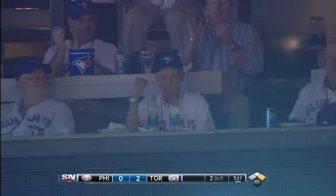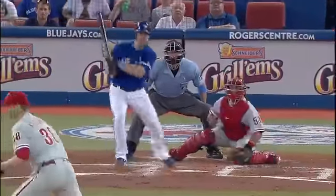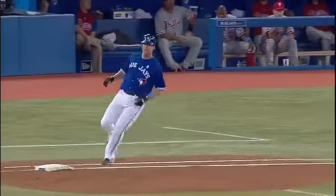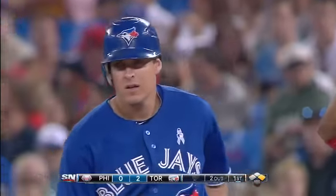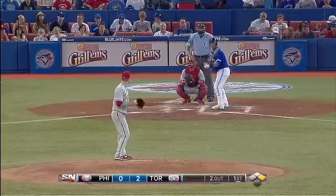Oh, you love those 2-out RBIs. There you go, Dad's giving him the high five. You got to love those 2-out RBIs. Kelly Johnson takes this pitch away from it and yanks it back through the middle. Good piece of hitting there to pick up that run with 2 outs. Yeah, without that clutch 2-out hit, what started as a very promising inning had a chance to fizzle with just a single run.